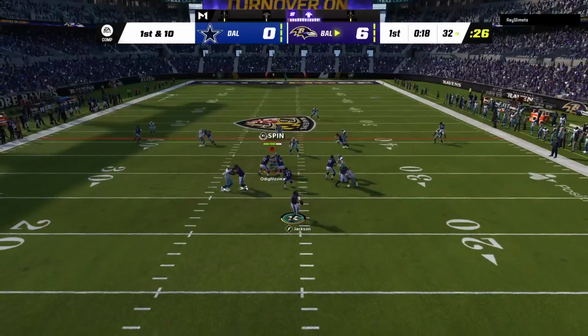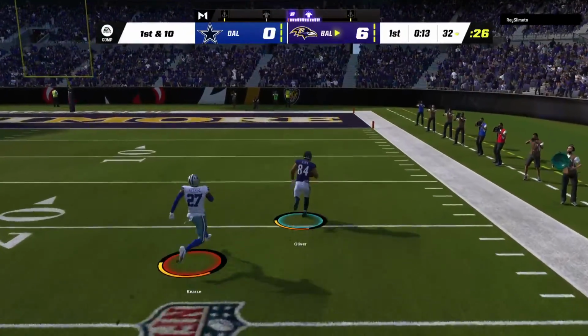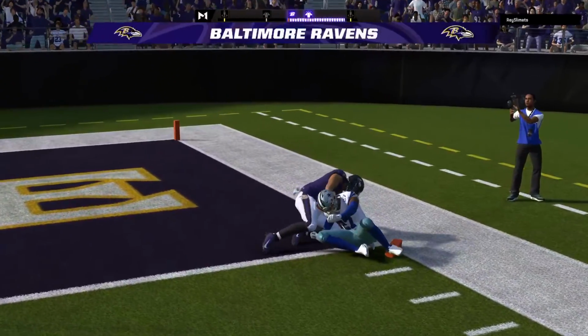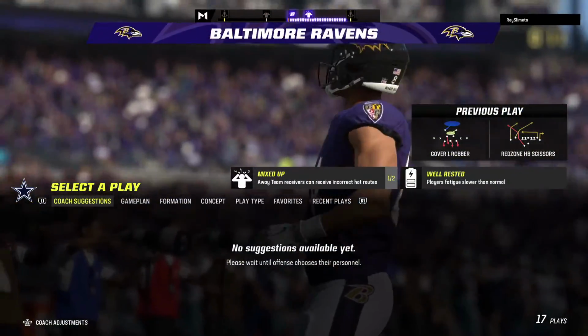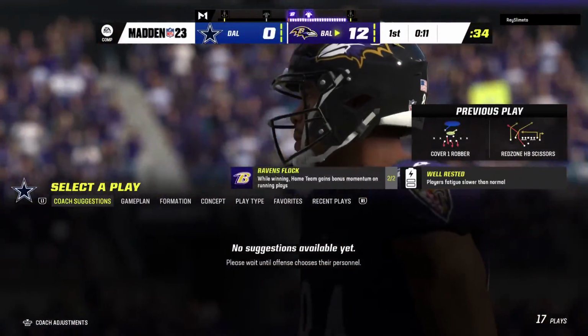They'll throw on first down with Jackson. Making the catch, this is the tight end, Oliver. And all the way in for a Ravens touchdown. Josh Oliver, 2 catches, 2 touchdowns here so far.